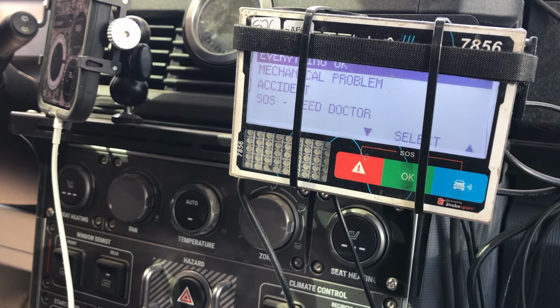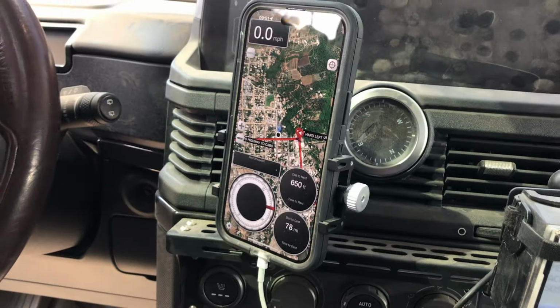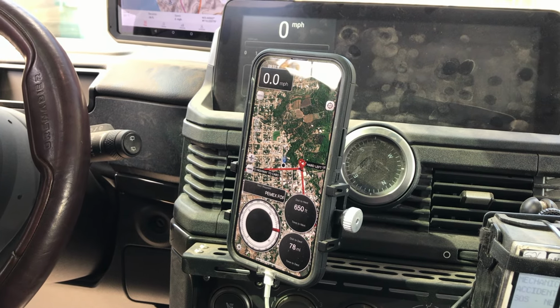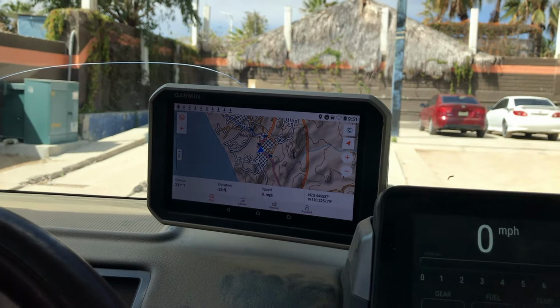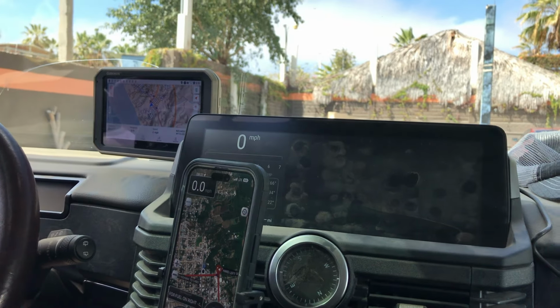Second thing we did is we mounted the phone, and we're using an app called Lead Nav, which is designed for racing. It's great. It calls out waypoints, but we also have our Garmin Overlander as a backup. And we do have an inReach in the back in case anything happens, although we always have a chase truck.